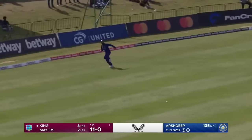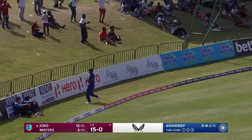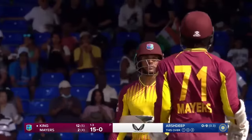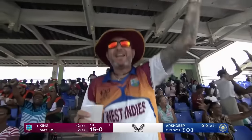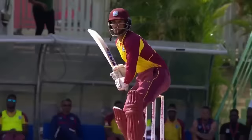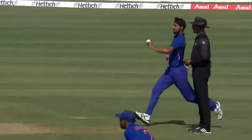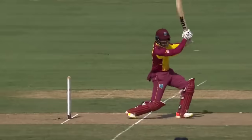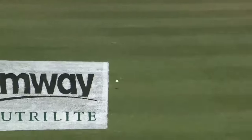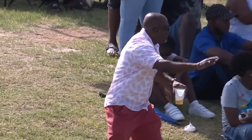In front of square, in front of point this time. Good connection, good placement, and good result for Brandon King. Consecutive boundaries. Oh, this is an excellent start by the West Indies. Two back-to-back boundaries for Brandon King, one just behind point and the other in front of point. Well, he's moved on to 12 off just five deliveries.